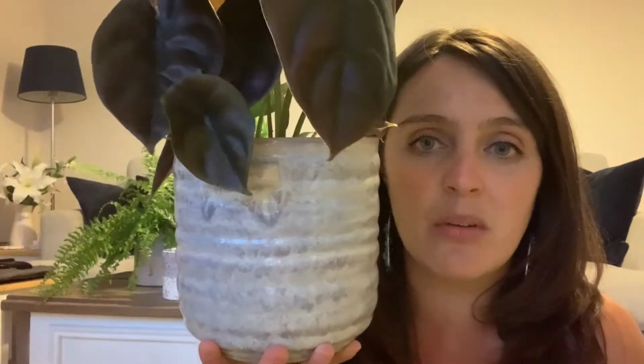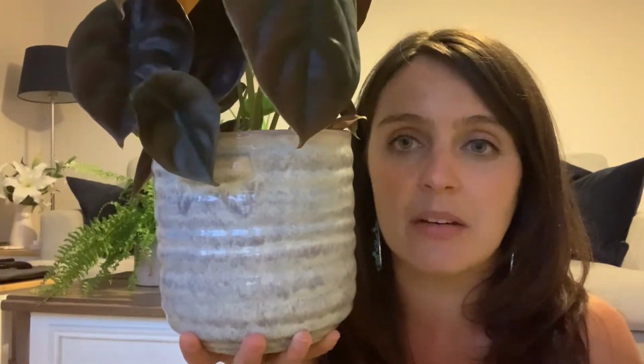Again, I love this pot that I've got it in. I think this one was TK Maxx. Go down to Homesense. They've got some great stuff going on. I just absolutely adore her foliage. I just think it is insane.